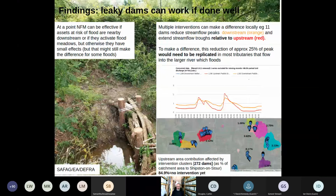But this is a small ditch, small stream, and although there are many dams in this area, 272, if we look at how much of the catchment of Shipston on Stour they actually affect, 2% that set, 1% that set, 2% that set, 1% that set, etc. We're only covering a small fraction of the catchment of the asset at risk, and nearly 85% of the catchment is still unmitigated or has no intervention associated, even though, of course, this is a huge body of work. So they're doing what they're supposed to do, but scaling is the challenge.